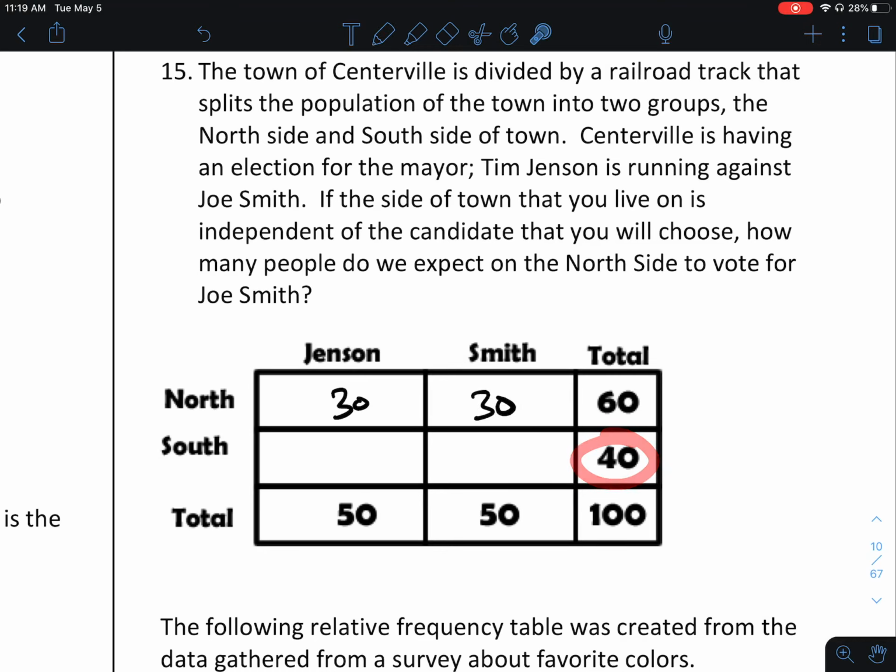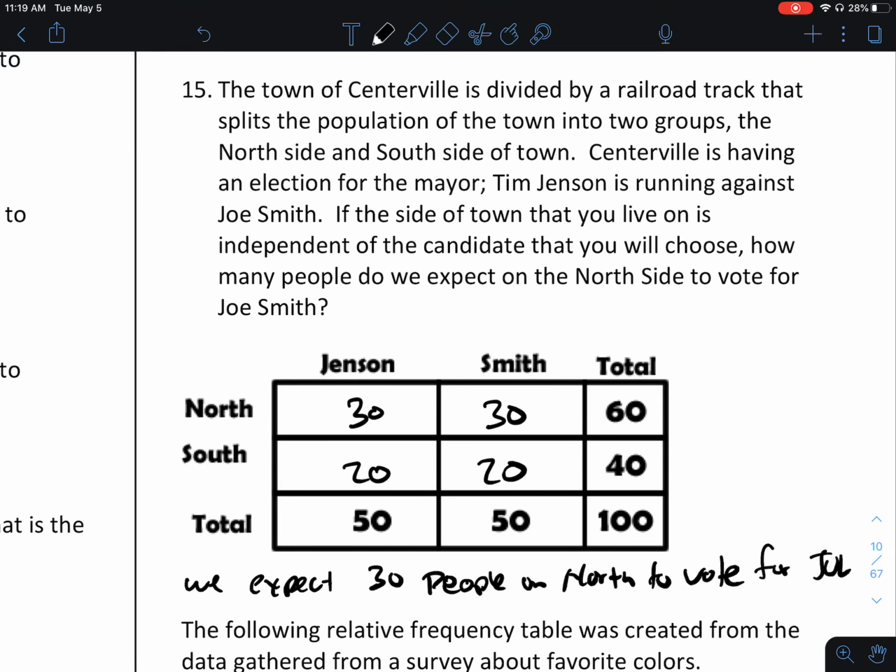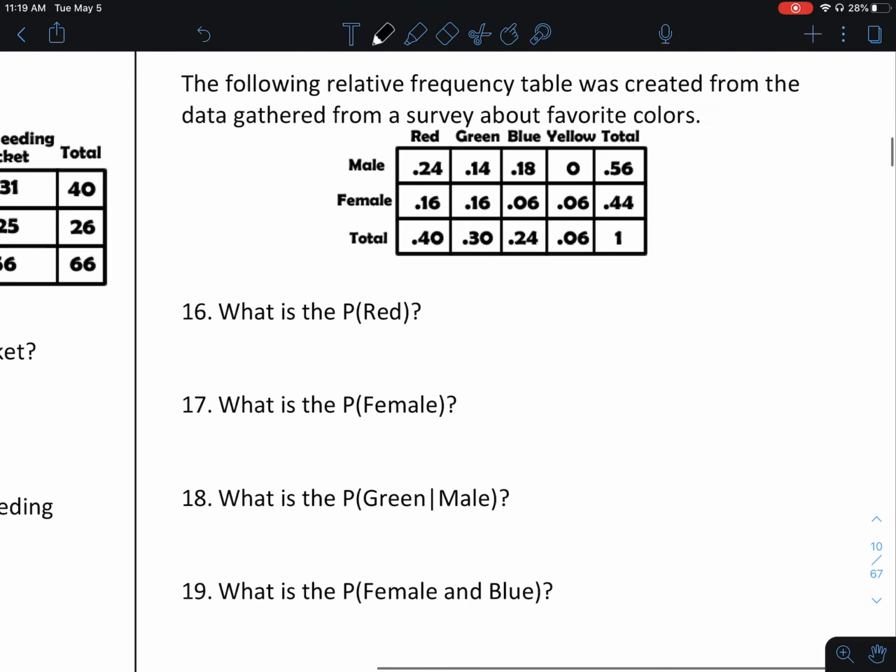Same thing here, we got 40 on the south side. If they're independent, you're going to have half and half. And this really oversimplifies what independence is and is not a great problem. The question is, how many people do you expect on the north side to vote for Joe Smith? Well, people on the north side to vote for Joe Smith, we expect 30. It's a terrible problem. All right, relative frequency, and then we are out.